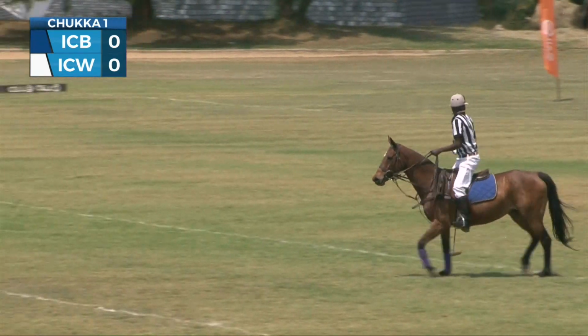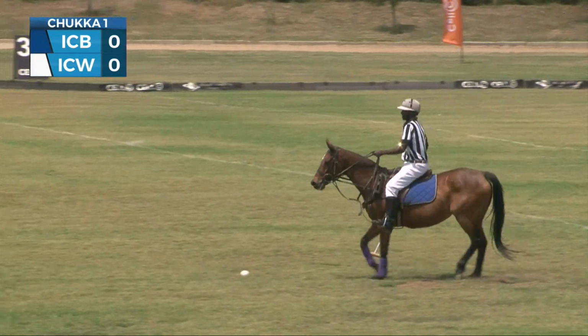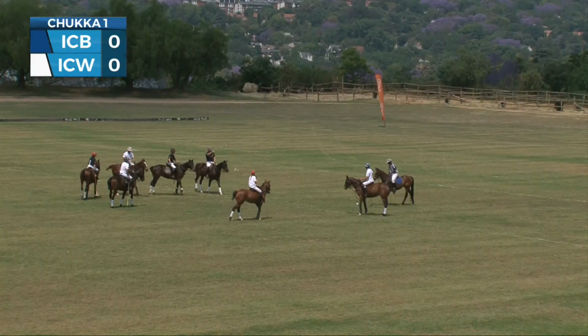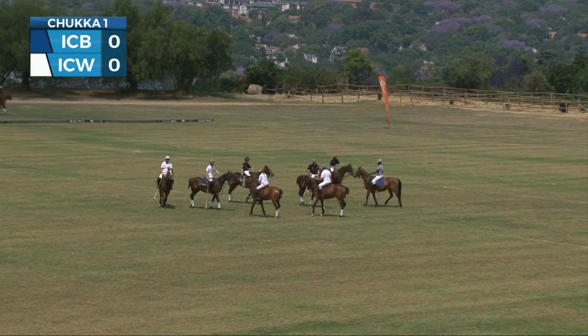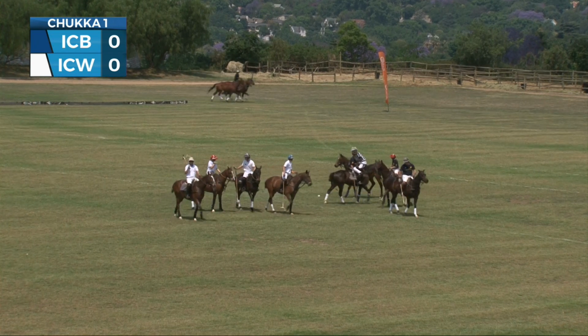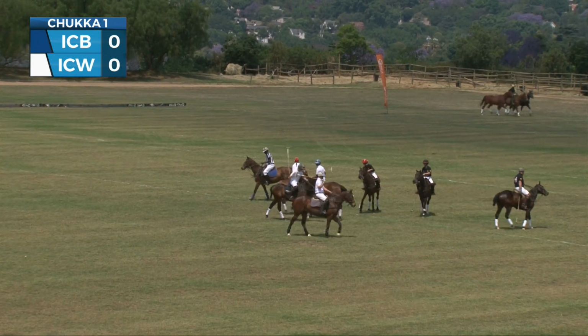So 2 mounted umpires are on the field, and they are charged with making sure that the rules of the game are adhered to. Again, just to reinforce that all rules of the game are generated around safety of horse and player. You notice the players are playing with helmets on and knee pads, boots.